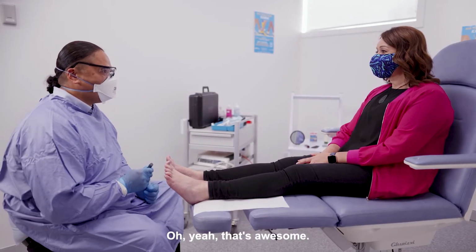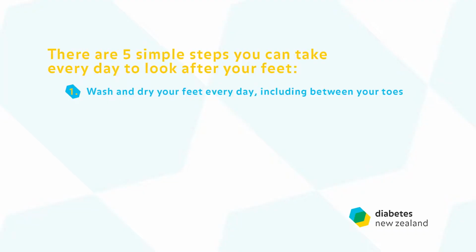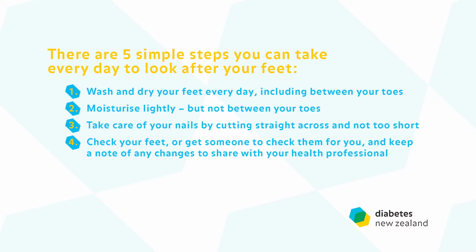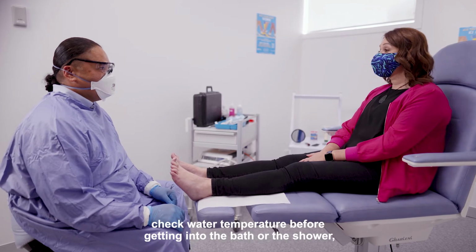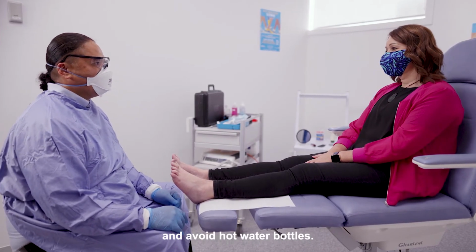Oh, yay, that's awesome. There are 5 simple steps you can take every day to look after your feet. Wash and dry your feet every day, including between your toes. Moisturise lightly, but not between your toes. Take care of your nails by cutting straight across and not too short. Check your feet or get someone to check them for you, and keep note of any changes to share with your health professional. Protect your feet by wearing socks and shoes. Avoid bare feet. You should always remember to check water temperature before getting into the bath or the shower, and avoid hot water bottles.